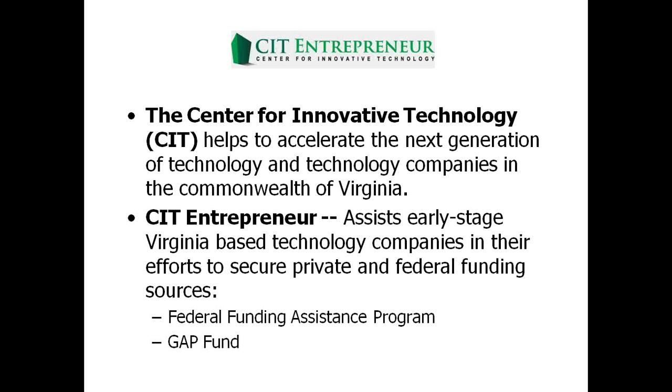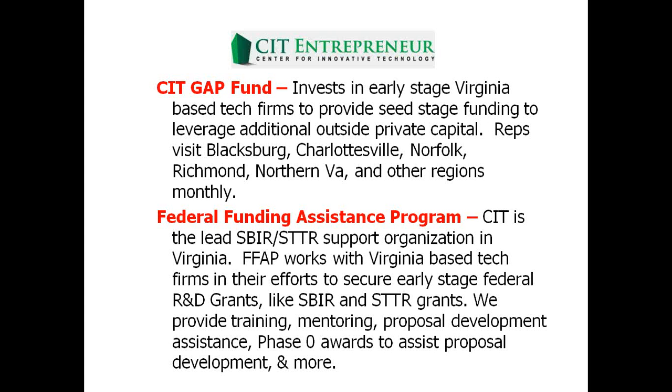The Entrepreneur Division, of which I'm part of, works to help early stage companies access the private and federal funding sources that are needed to properly establish and develop the technology and create long-lasting companies, to help increase the tax base here in the Commonwealth, to obviously accomplish many goals. And we do that through the Federal Funding Assistance Program, of which I manage, and also our GAP Investment Seed Fund. Talk a little bit about each of these.